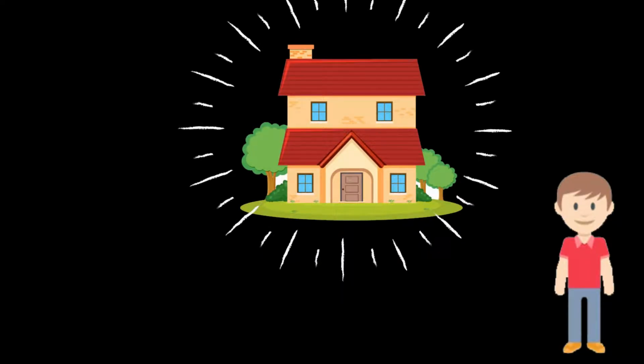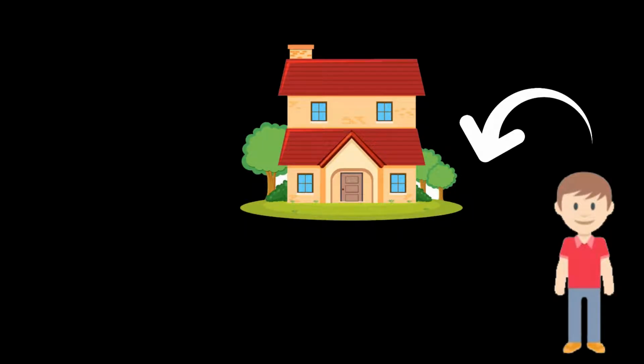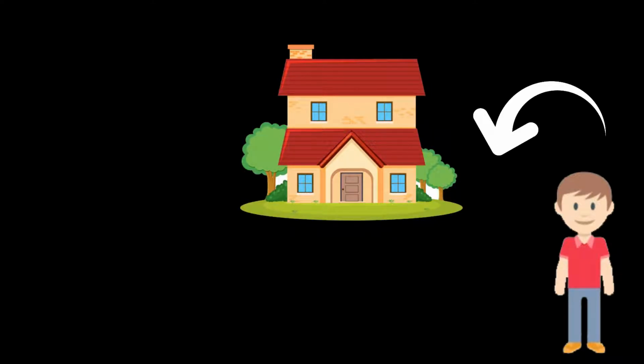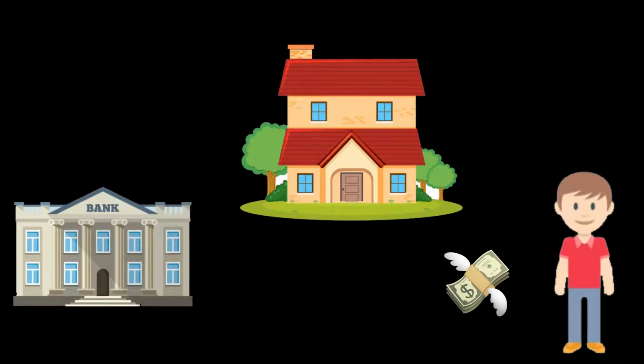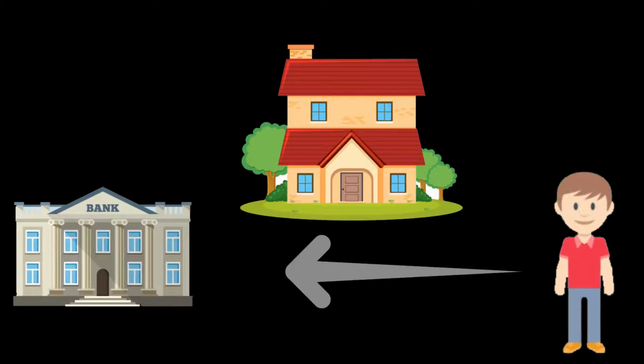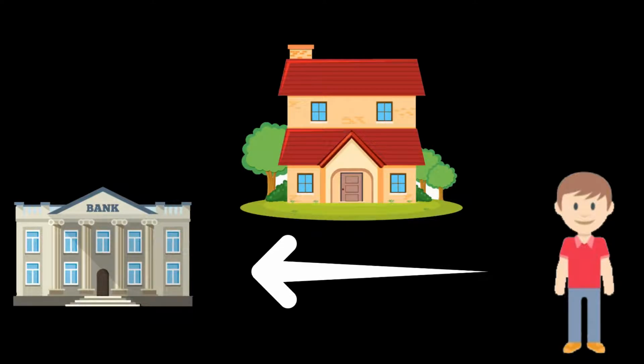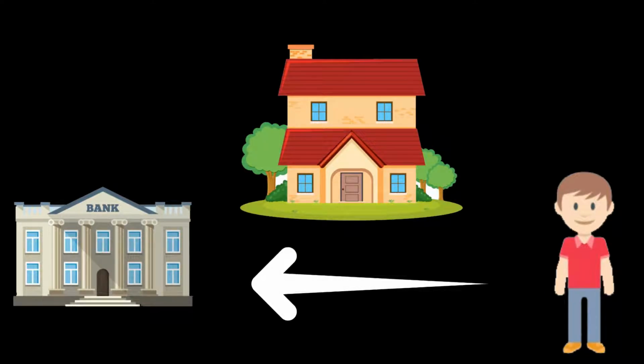Modus operandi of Bai Bithaman Ajil. First, the customer identifies a house that he wishes to buy from the house developer. At this stage, the customer normally enters into a sale and purchase agreement with the developer and pays the deposit amount. Second, by paying the deposit, the customer is deemed to have beneficiary ownership of the property. Hence, the customer can then approach the bank for financing the remaining balance.